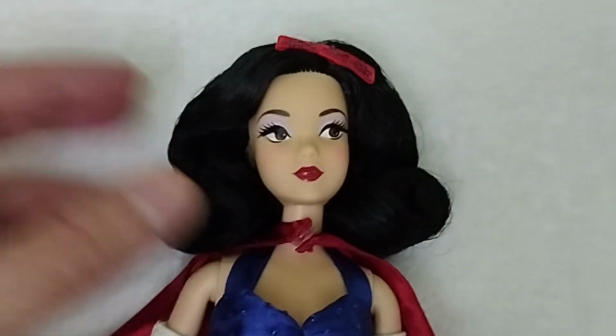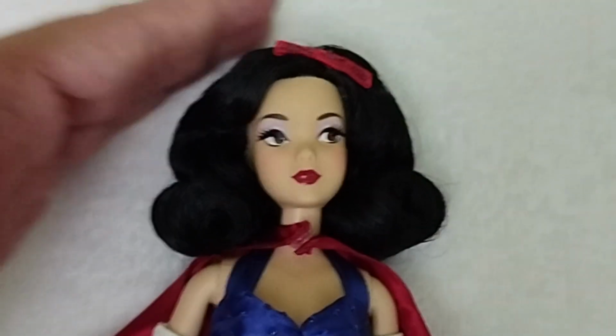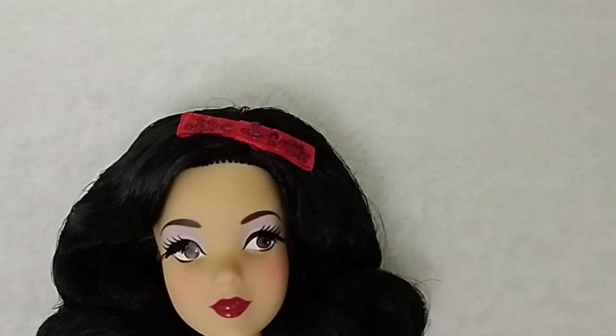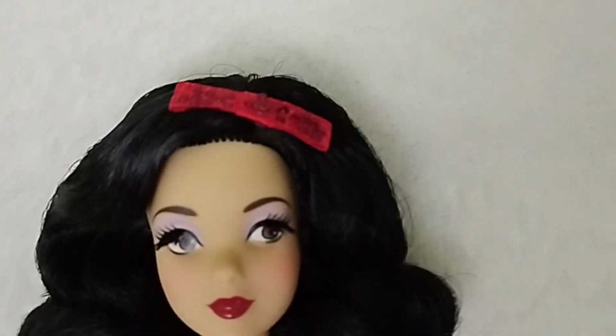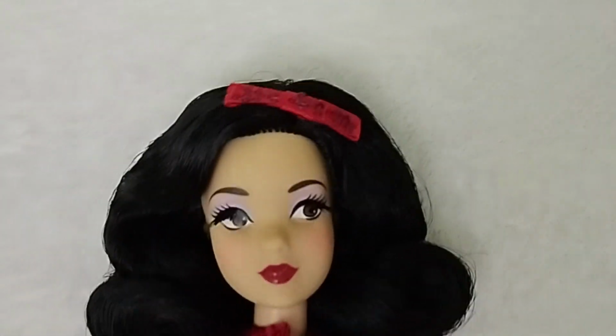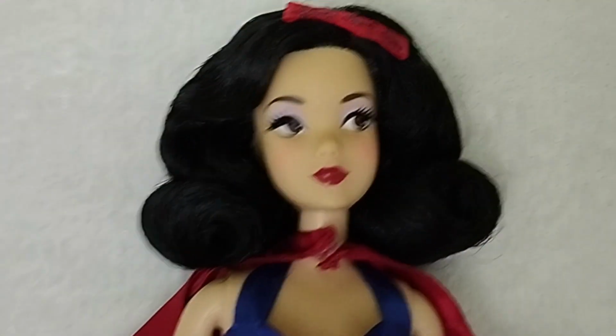And especially out of the box, this is just so amazing, the way the hair, anyway. And then we have this ribbon headband that is bejeweled with rhinestones in red. Beautiful. I'll show you the back in just a moment.